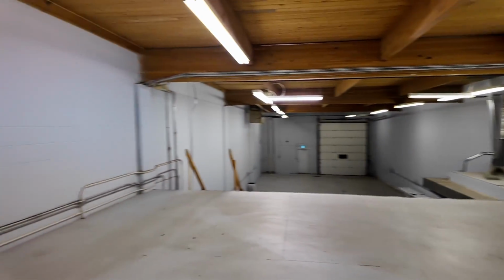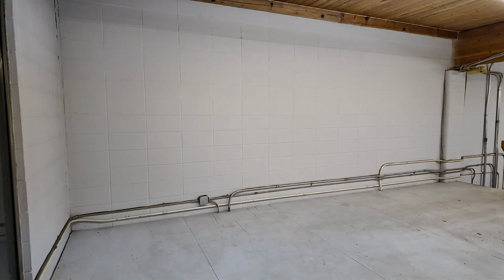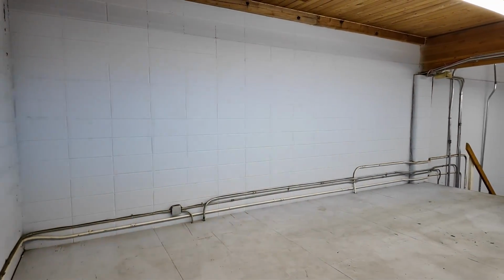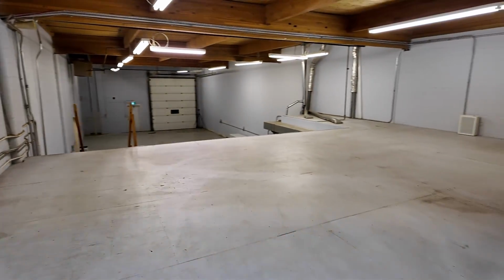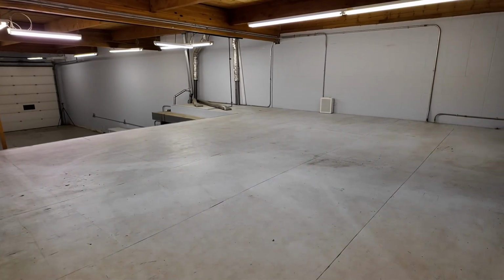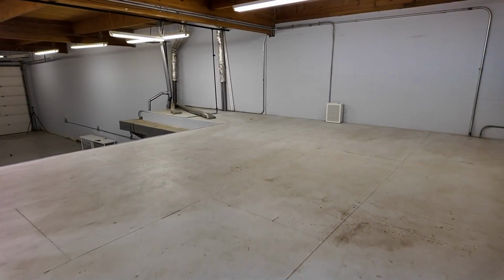We also have this entire wall as well, so maybe this is where the kitchenette has to go, or maybe some more Lego shelving. I haven't quite decided yet. But one thing I do know for sure is that this flooring here is going to get covered up. This is just straight up plywood, so we're actually going to be putting some carpet tiles down here, and that's going to be pretty cool.